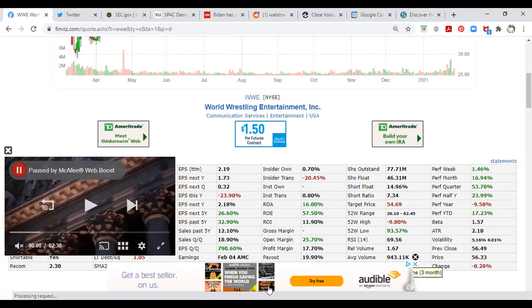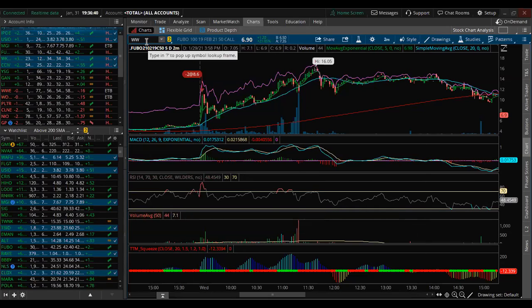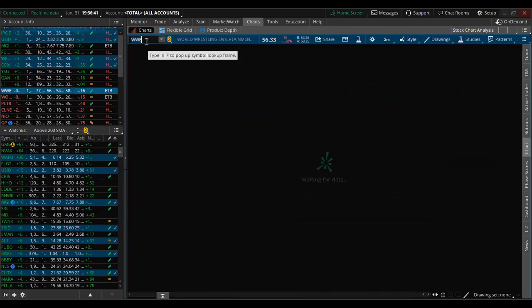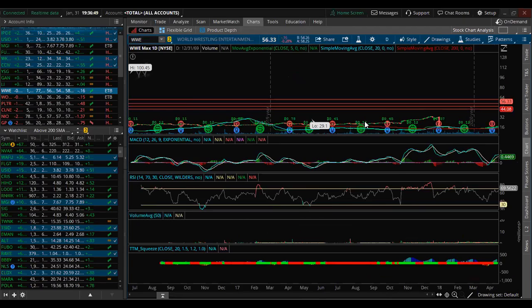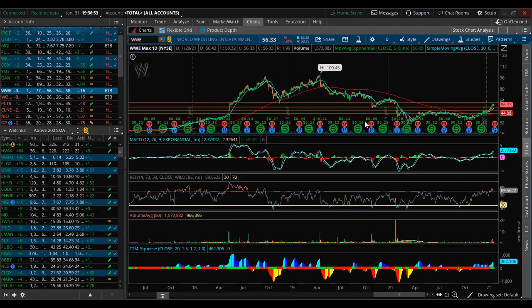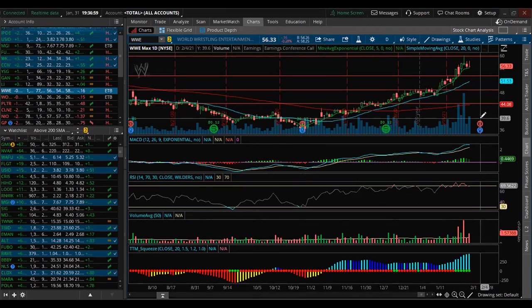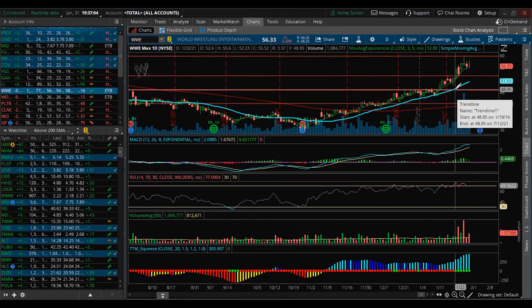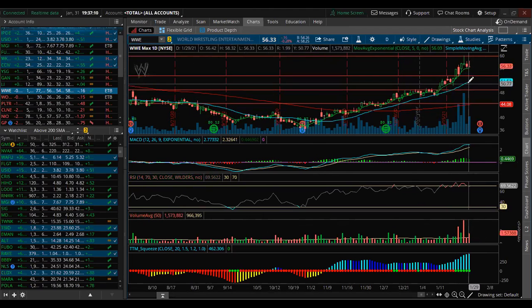So when we go to earnings and we see that, hey, this company has earnings coming up, what typically has been happening is that every time a company comes out with earnings, no matter how good or bad it is, recently how good it's been, it will come back down. This is WWE. They have earnings coming out on the 4th. I know that wasn't on the list, but I knew that they had earnings coming out. What tends to happen with a lot of these stocks is that when they do have good earnings, the stock will come down. So I'm waiting for this stock to pull back down.